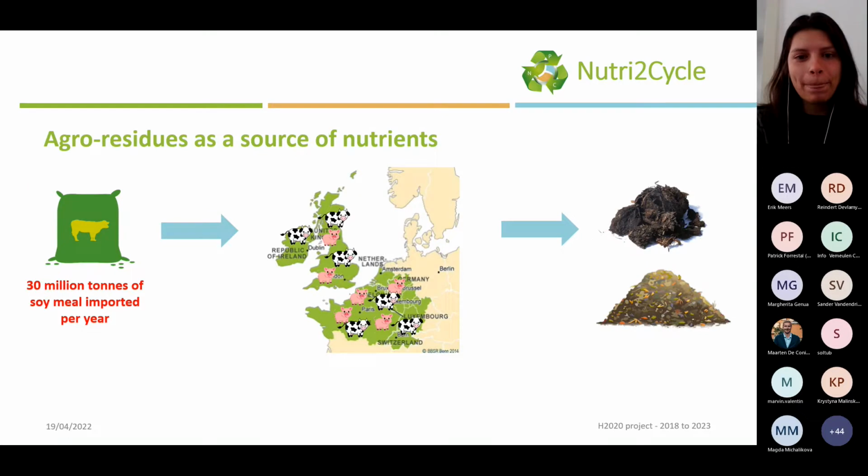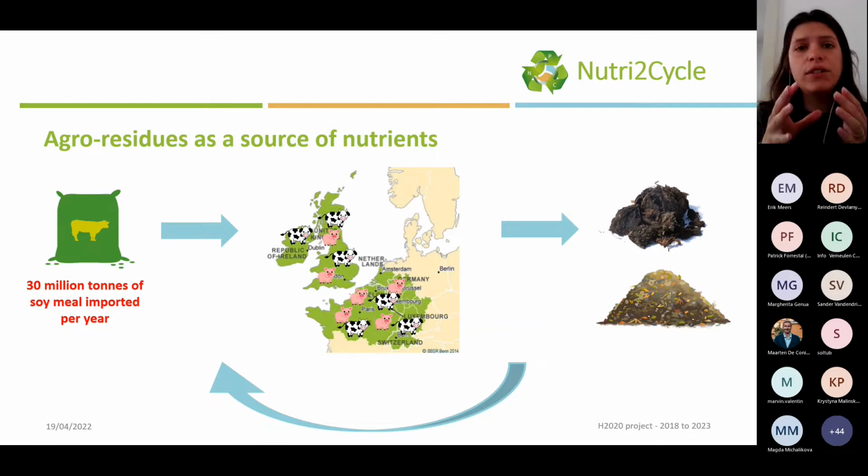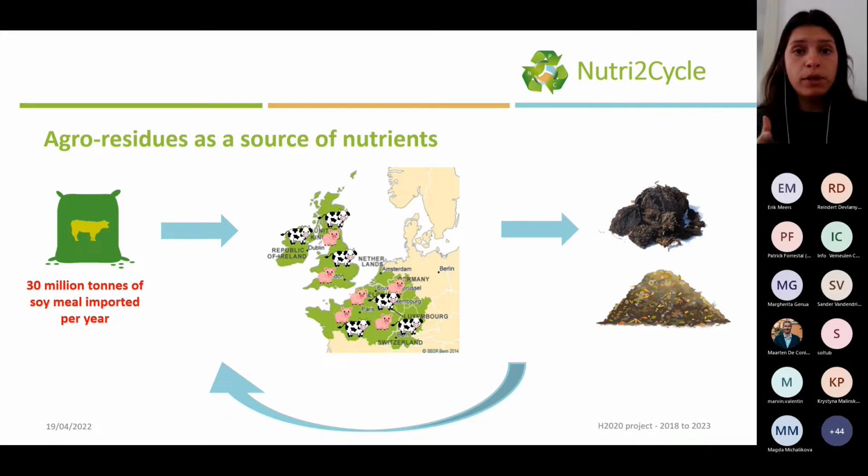Next slide, please. So very quickly, you have heard this for the last hour or so. We are in a very nutrient-intense region. This means that we have a lot of nutrients coming into Northwest Europe, basically this region where we are, because we have a lot of agriculture and animal husbandry. We have a lot of nutrients also being produced as manure and other residues. Especially, I want to highlight the amount of soy meal that is imported. Reindert also focused on that. So for feeding these animals, we do need to take protein from outside the EU and bring it in. And as now we have a linear situation, we actually want to close the loop and make a circular solution. And we think algae can be a way to do this.